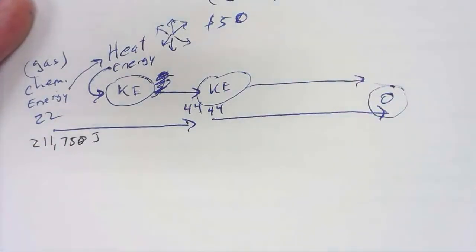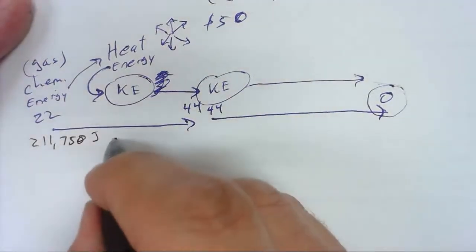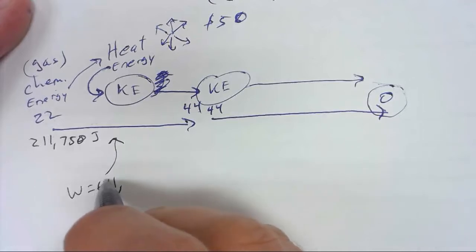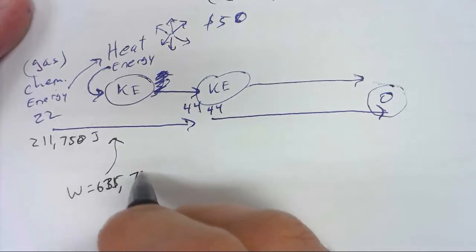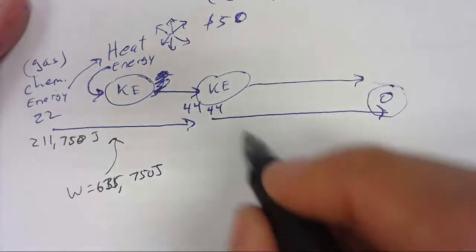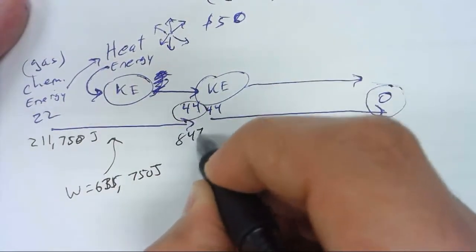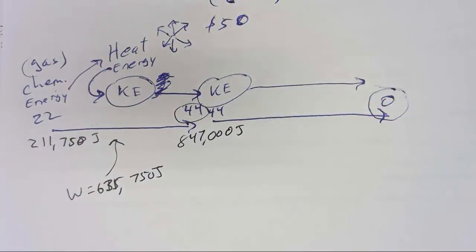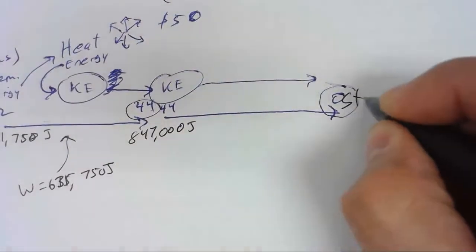211,750 joules of energy. The engine does 635,750 joules of work right there to give us 847,000 joules of energy at 44 meters per second. That's cool. But now we come to a stop.